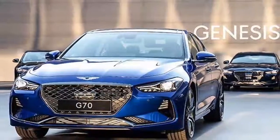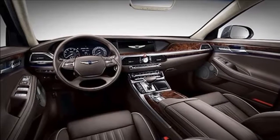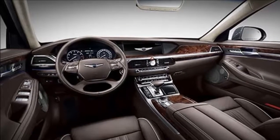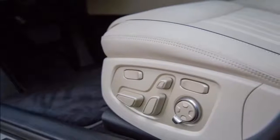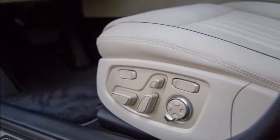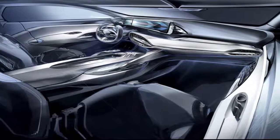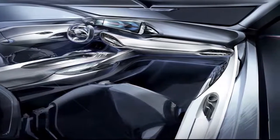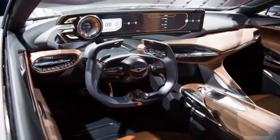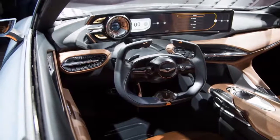Here, this model will feature a massive front grille with the new company logo in the middle and with horizontal slats. We can expect some chrome details around the grille and the air intakes. Also, the front bumper will look very massive and it will be very aggressive. Here we can expect large air vents in order to improve engine performance, as well as LED-powered fog lights in order to improve road vision in foggy or rainy conditions.